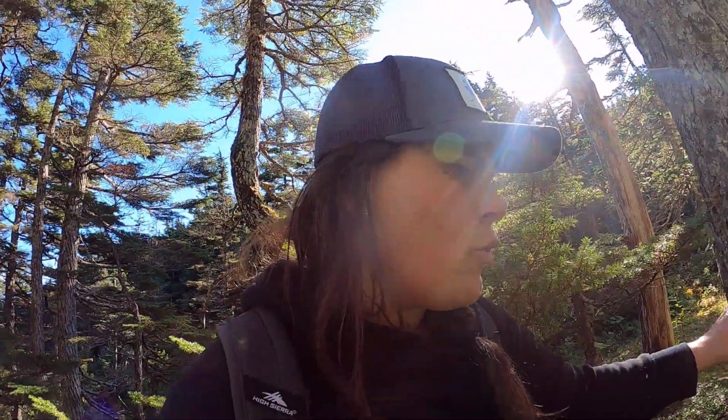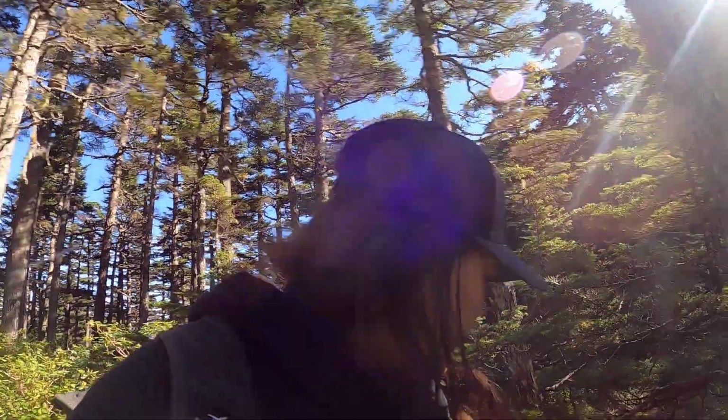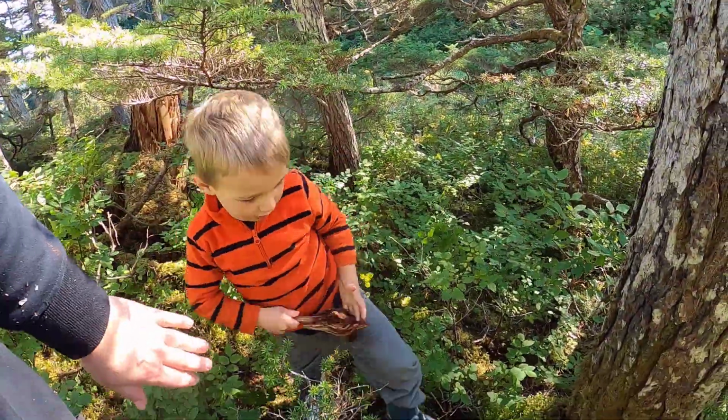It's not too wet. Ooh, those were so yummy. Whoa. Those were good. Dad, is that a good hedgehog? Coming through, Everett? Yeah. Good job.